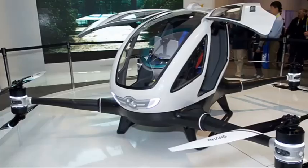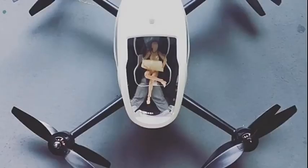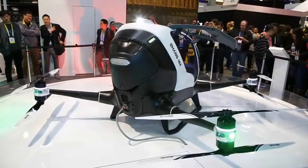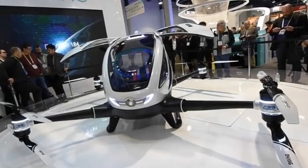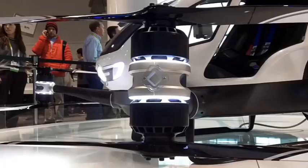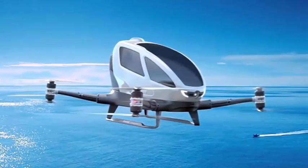EHang 184. When the EHang 184 first showed up at CES a few years ago, it seemed pretty impossible. A personal quadcopter VTOL that was fully automated, totally safe, completely comfortable, and powered via a basic touchscreen interface that anyone can use. Frankly, it all seemed like so much vaporware with a bunch of claims that couldn't really be substantiated. These days, EHang is still making some pretty crazy claims. For example, it's hard to believe the company has tested its model more than 1,000 times in all types of situations, including gale force winds with 500 pounds of extra weight and so on, as they claim. The only test footage available is decidedly more pedestrian. After all, this sort of thing has happened before.